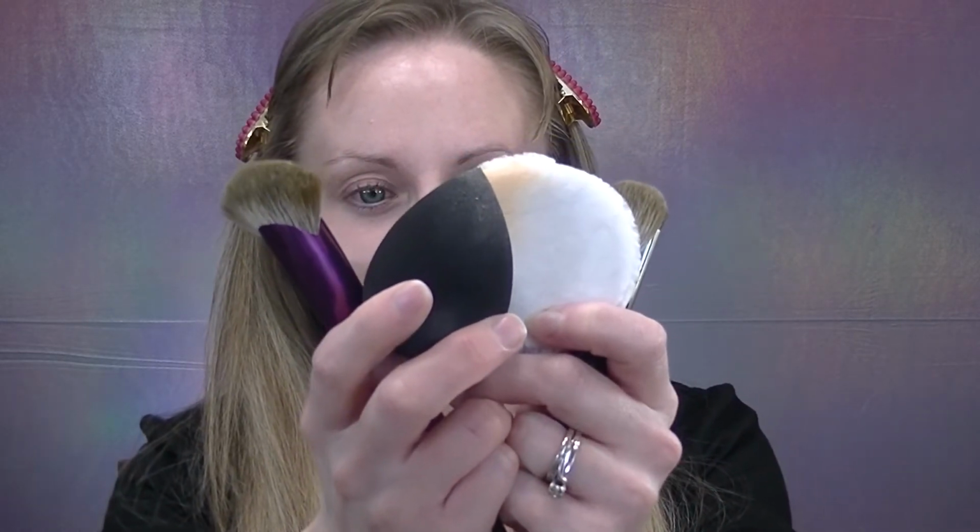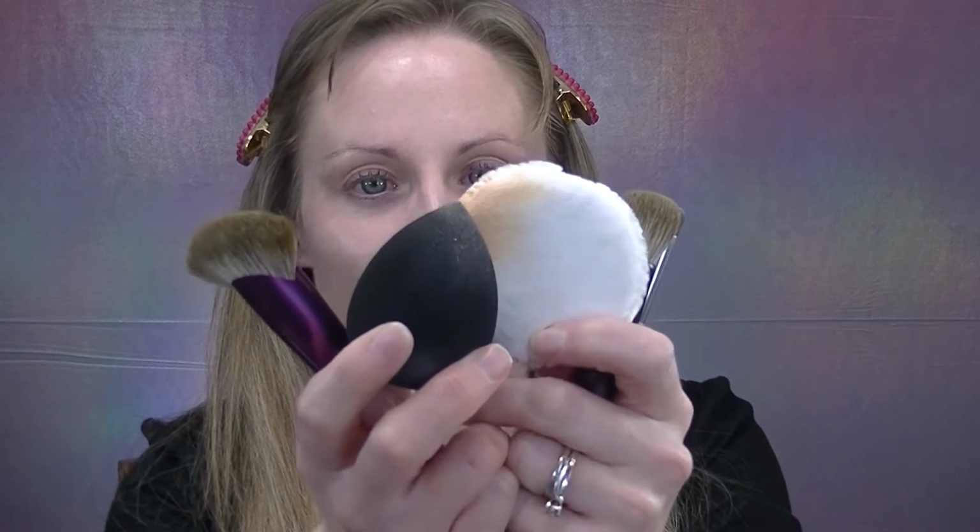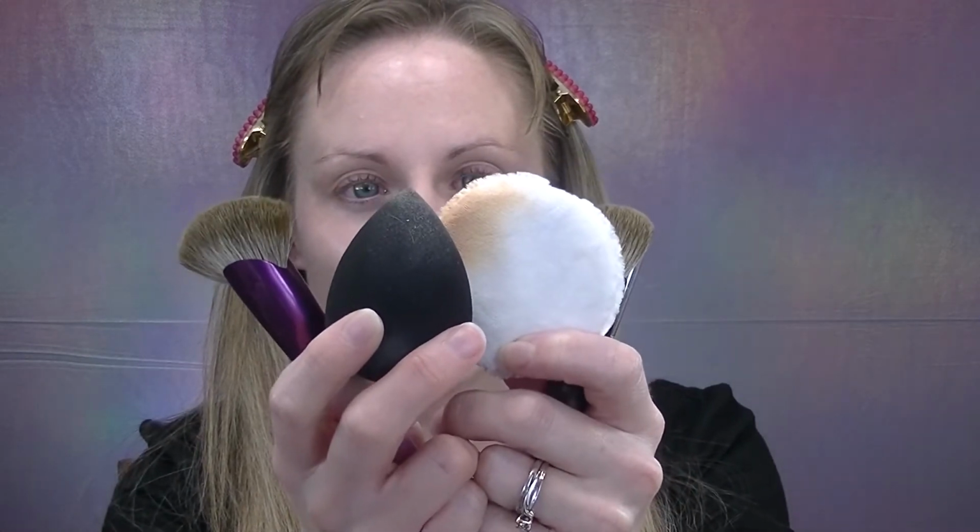Now, typically after using so many different application methods, usually I have a favorite way of applying it by now, but I don't think I have a favorite. I think every single area of the skin looks equally good, so all of them worked well, so I'd say just go in with whatever application you prefer.